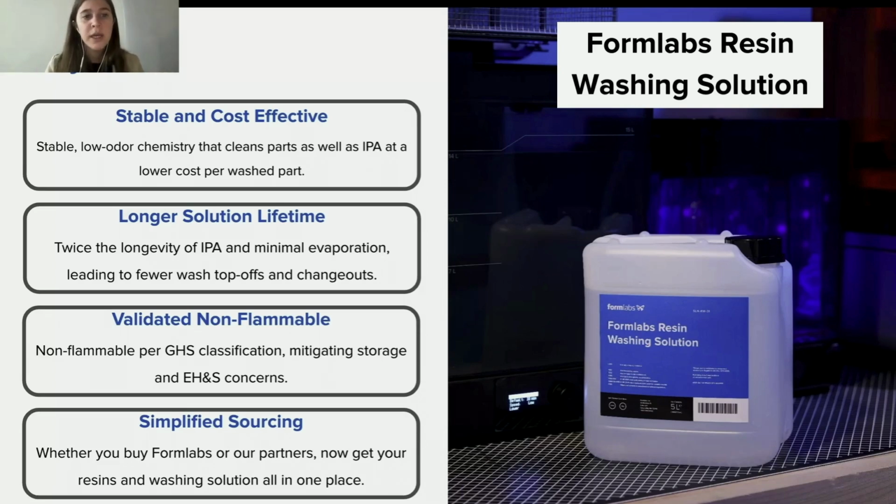came as an option. So what things stand out about this wash solution? It's stable and cost effective, it's low odor chemistry, so it doesn't smell like IPA, and it cleans parts as well as IPA. And also it has a longer solution lifetime because it has twice the longevity of IPA, so it will saturate much less. And also because it doesn't evaporate, or has minimal evaporation compared to IPA, you will need to top up fewer times or change the solvent as frequently as IPA; it's going to be required less.